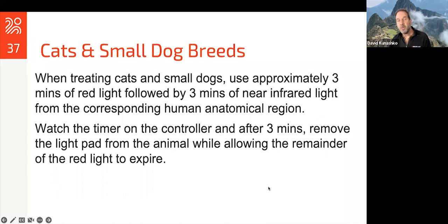There's a timer on your controller. So what you're going to do is you're going to choose the level. Remember, always start at level 1 or the lowest level. And then you're going to treat the area for about 3 minutes, watch the timer. And then after about 3 minutes, you're going to take the pad off the area. Now, if you have to treat another area, go ahead and treat that other area. Or if you're just treating one area, let the red light timer tick down until it stops and then automatically turns into near infrared. So you don't need to do anything at this point.